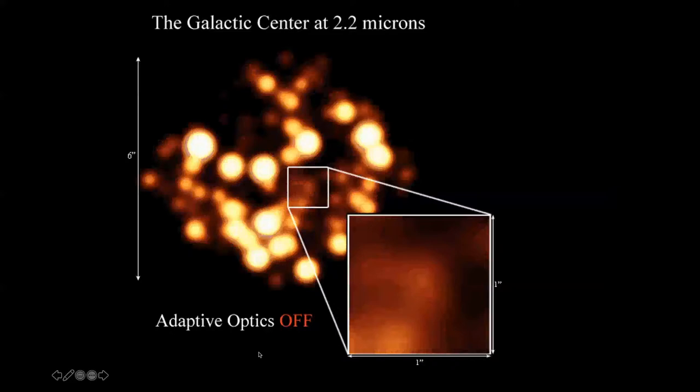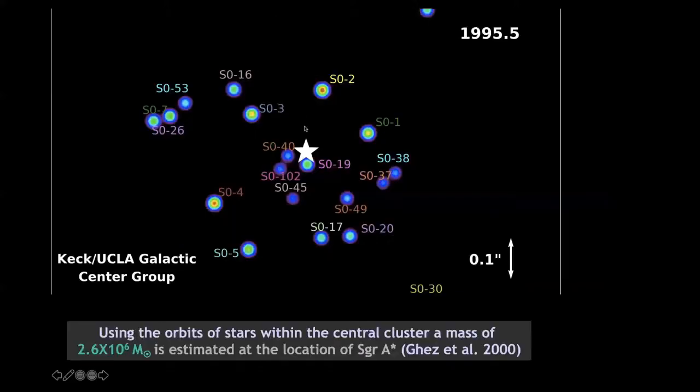So Sag A star is where the radio emission is coming from. We don't see any light coming from the location of the star. We do see all these stars orbiting around this position. So what we realized is that, and it is just Kepler's laws, it's the period squared is proportional to the distance cubed. I think I had that right. From that, you can estimate the mass of the object that these things are orbiting around.